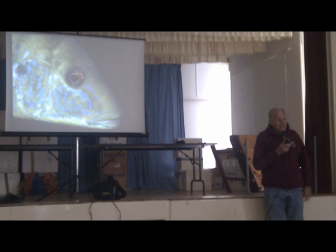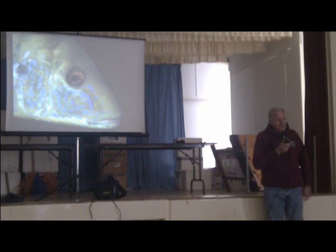There's another pair. So the female is spawning in here, and you will see later on how the male fertilizes the eggs, because the female goes in. Well, she first tells the male that she's going to lay some eggs inside. She goes inside. The male cannot go in there. So what he does is he just positions himself over the entrance to the little hole and releases his milk. And by the movement of the female inside, that milk gets to the eggs and fertilizes them.